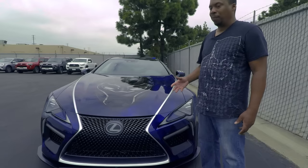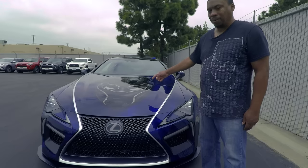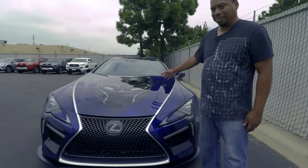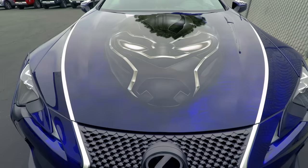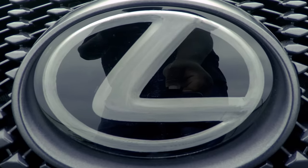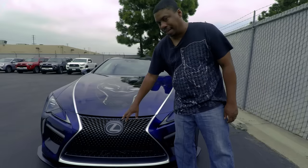And then in case you really weren't sure that this was a Black Panther vehicle, you have the Black Panther helmet right here on the hood, taking up almost the whole thing. Pretty obvious. One other thing to note is that the Black Panther helmet on the hood is actually hand-painted, and they even hand-painted the Lexus logo in the front to match the color scheme and give it a brushed metal, vibranium kind of look.